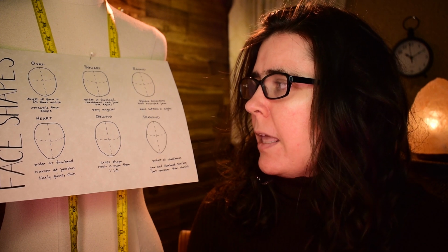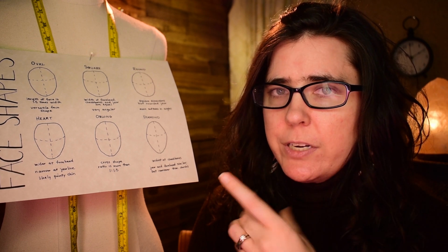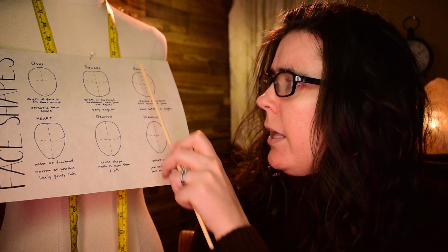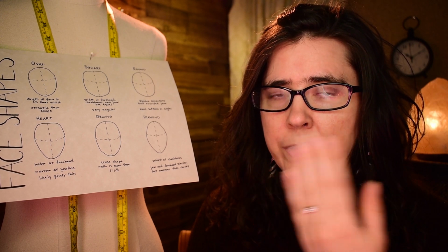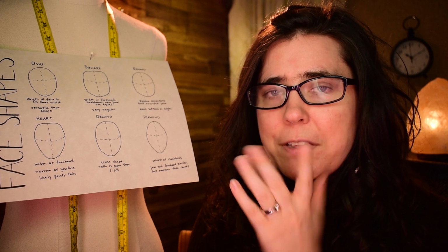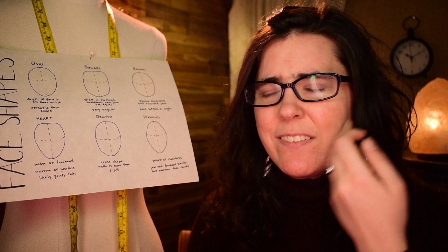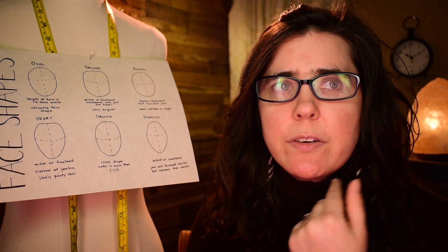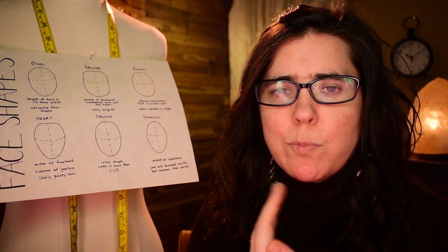Square face shape. So the width of the forehead, cheeks, and jaw are roughly similar. It has very angular features and generally not an overly long face. A round face shape has similar dimensions as the square face shape. So they're 2 sister face shapes, but the features on a round face are much softer, more curvy. If you think of, I can't think of someone off the top of my head, but Angelina Jolie has a bit of a square jaw. If you think of those really angular jaws, that's where a square face shape is much more rounding for the round face shape.